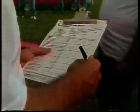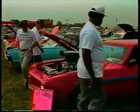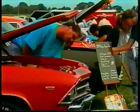3 plaques are awarded in each class with participants' choice trophies handed out to the best of show, restored and modified. Prestigious Editor's Choice Awards are also bestowed upon these cars that really, really impress the staff of Muscle Car Classics.